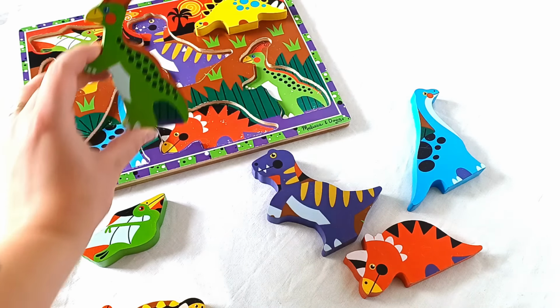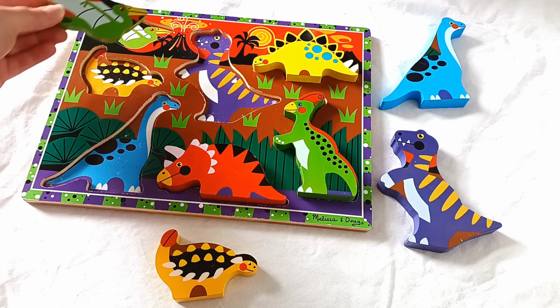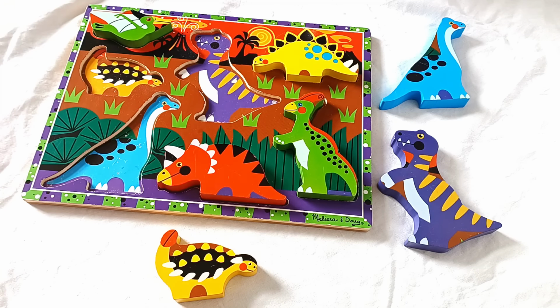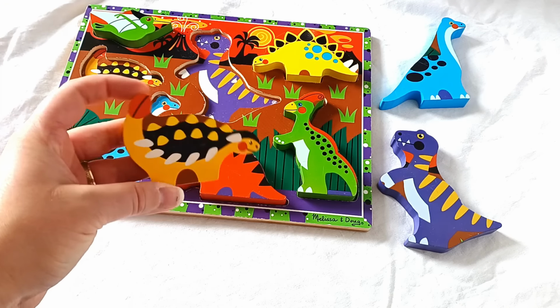Now let's do our red triceratops. Oh, he's right here. Now let's see where our green pterosaur goes. Does it go here? No, it goes here. Not many left. Let's move on to our yellow ankylosaurus. And he goes right here.